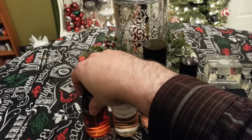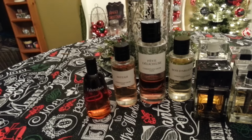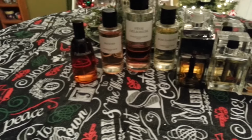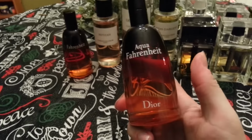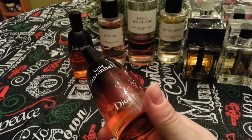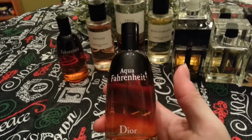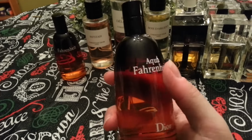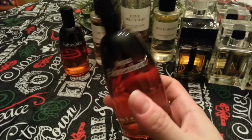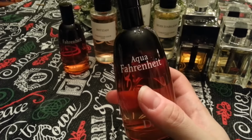Next, I'm going to put it slightly in the front. We're going to go to the summer fragrance from this line, which would be Aqua Fahrenheit. I find it very similar to normal Fahrenheit, but it has this wonderful citrus note on it. You still get that hint of petrol. It's a really good fragrance. I know Christo really enjoys this one in the summers as well.